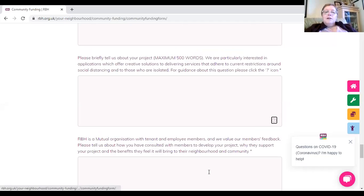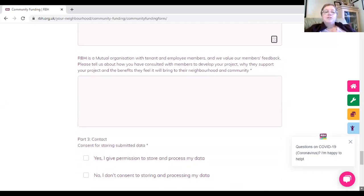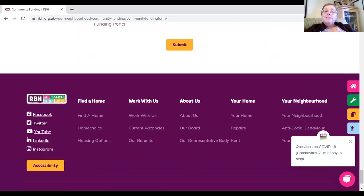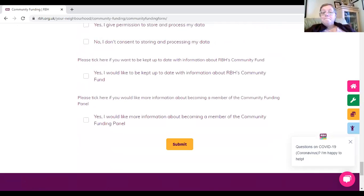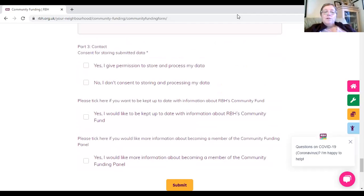I'll take that off. And then the final question is about the consultation, because, as I said, RBH is a member organisation, so we do ask for feedback when you've been out in the community asking people about your project: where has that project come from, has the community bought into it. That's where we capture that information on that final question. And then we have some general questions around data protection. And then basically you submit your application. So that's basically how that works.